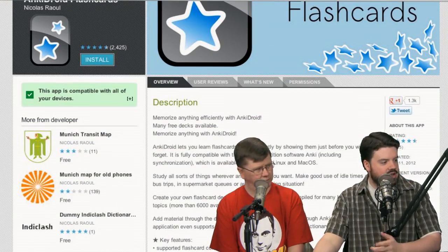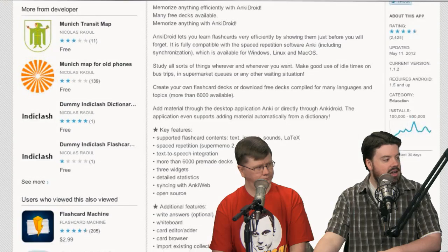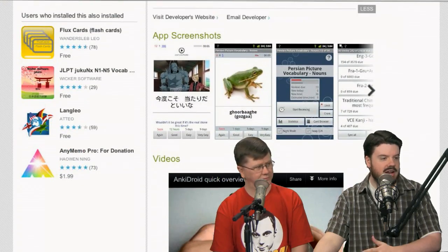So you can do text, images, sounds, even LaTeX in these cards. It has text-to-speech integration, 6,000 pre-made decks, detailed stats on every card. You can sync with their online service, and it's open source. Plus, it's got another ton of great features. So I thought I'd pick this one because I don't know if you've got a kid or you're trying to teach yourself something new. They've got ones in there for training yourself on French.